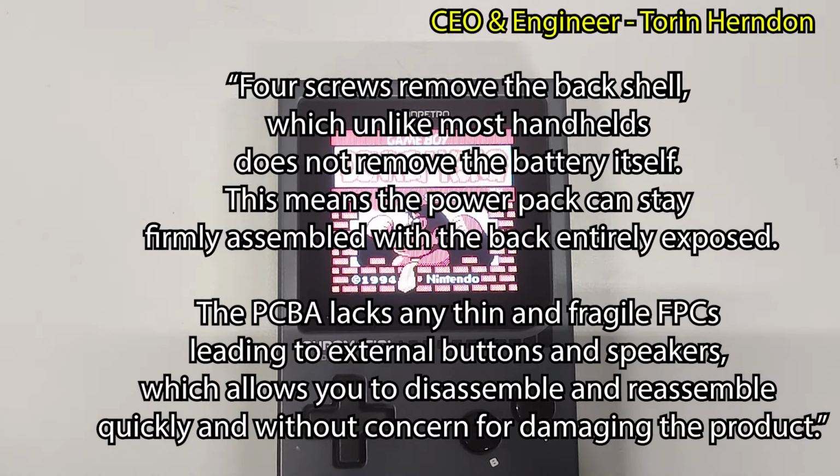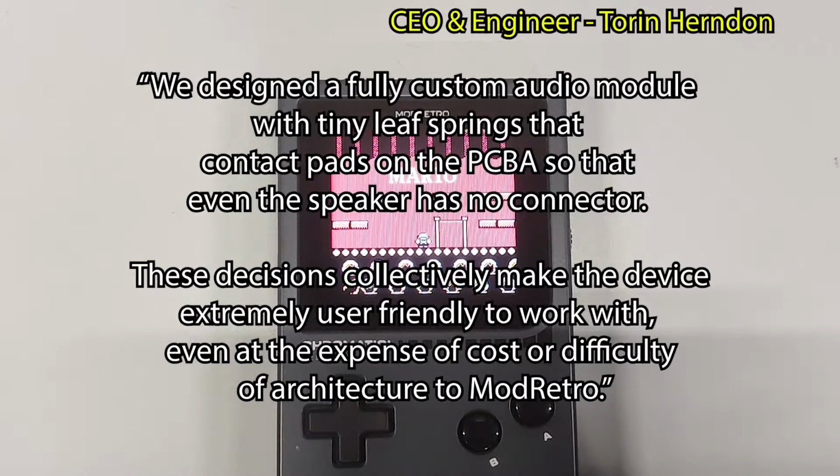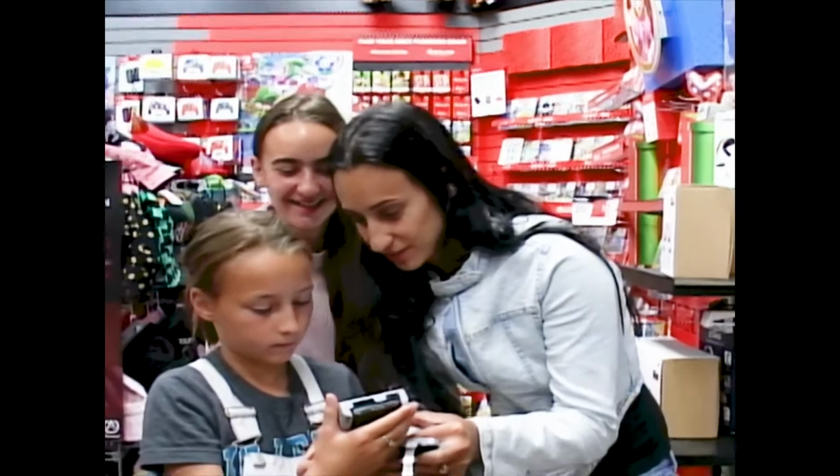Four screws remove the main back shell, which, unlike most handhelds, does not remove the battery itself. This means that the power pack can stay firmly assembled with the back entirely exposed. The PCBA lacks any thin and fragile FPCs leading to external buttons and speakers, which allows you to disassemble and reassemble quickly without any concern for damaging the product. "We designed a fully custom audio module with tiny leaf springs that connect to pads on the PCBA so that even the speaker has no connector. These decisions collectively make the device extremely user-friendly to work with, even at the expense of cost or difficulty of the architecture to ModRetro." So my real question was, what's the play here?